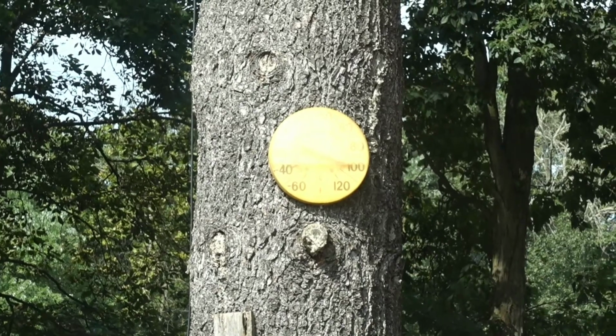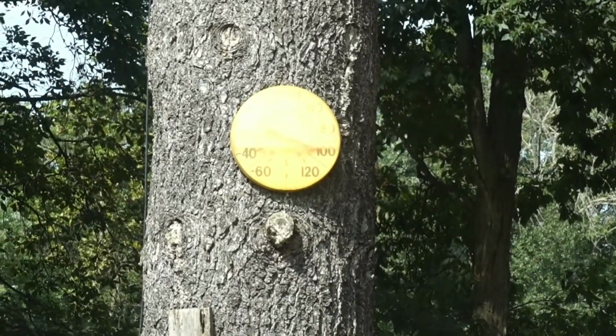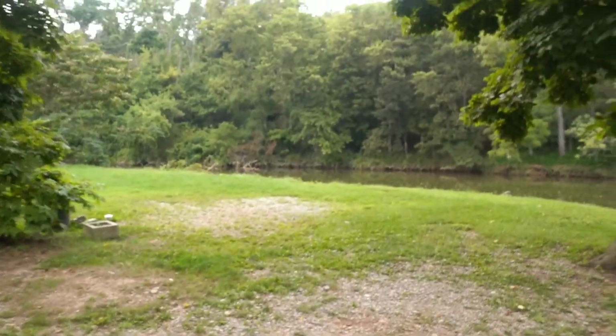I don't know if you can see it. It's 100 degrees. Well, we just got to our campsite. We are at the Conewago Isle Campground. It is a little island along the Conewago Creek or Conewago River. And this is what we have here.